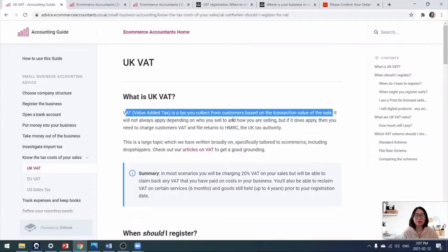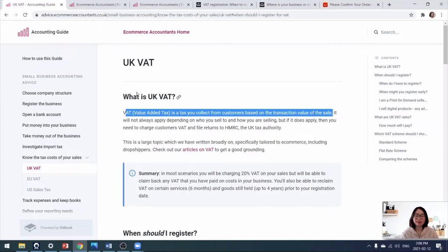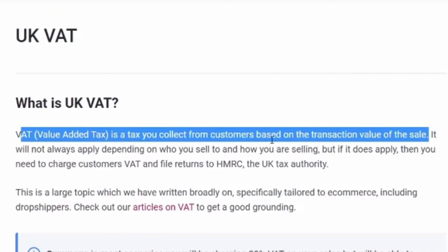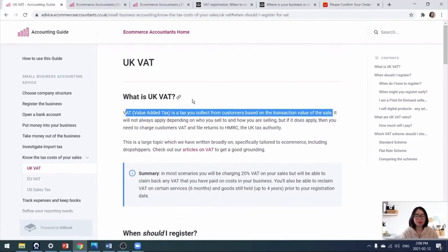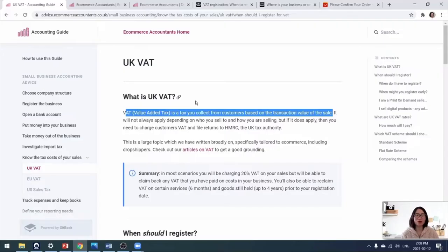Right now, I am on an accountant website from the UK called Ecommerce Accountants. They are the tax specialists. Let's take a look at how they define UK VAT. VAT is value added tax. It is a tax that you collect from the customer based on the transaction value of the sale. So it is like a sales tax in Canada. We have HST, which is 13%. We add it on top of the goods value.